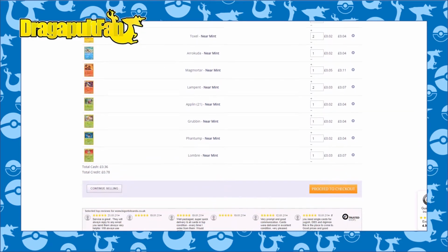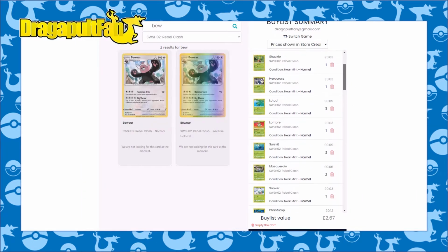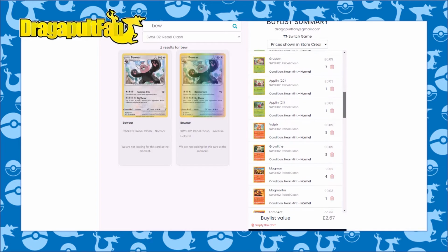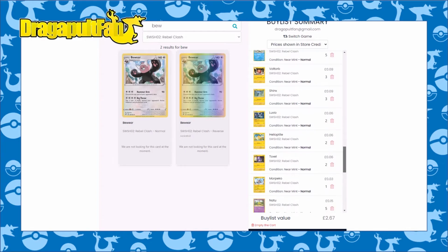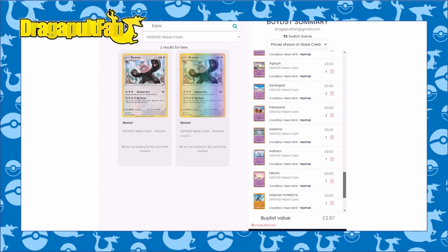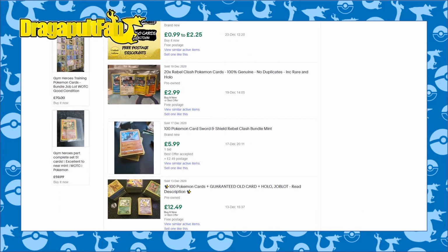So obviously I'm using a few websites here. Like I said, I don't want to put people off using these shops. There's nothing wrong with these shops. I've used all of these shops. However, for the part exchange, for the trade, for the store credit, for the cash, I believe that these stores are not doing what they should be doing. I don't think people should be getting rid of their cards in this way.